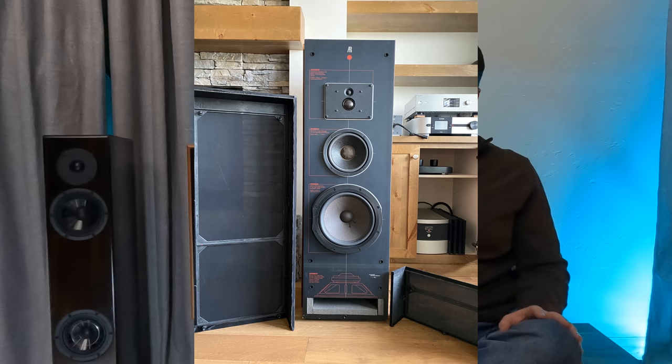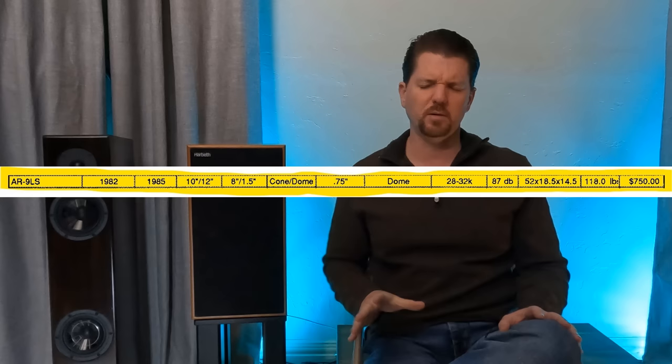Those were the second revision, the generation 2. There were 3 generations of the AR9s. I had the second revision, and those were 5-way design, big old 118-pound speakers that require tons of power. The SFS 80 Sonic Frontiers tube amp that I had at 80 watts per channel was not enough for those speakers. They needed a lot of current because they were so prodigious in how much bass they could put out. And they were an amazing party speaker for what they were back in the 1980s.